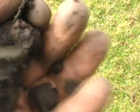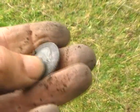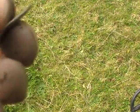What have we got here? Oh, we got a penny. No, we haven't. We've got a halfpenny. Just the one. Again, very smooth. It's been in the ground a long time, and it's got to be a Victorian to wear smooth like this. No, it isn't. It's an Edwardian. Well, what's 2 years between friends?